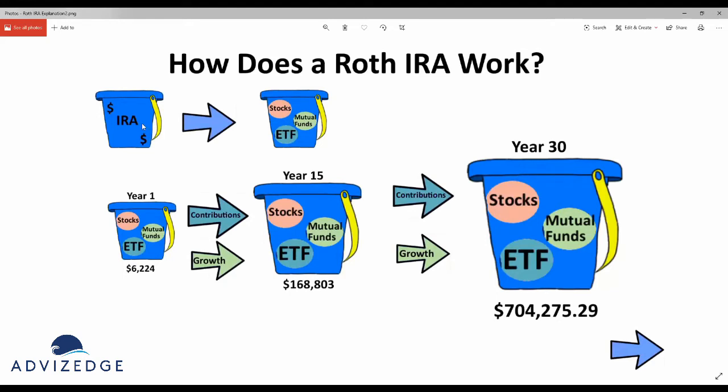So you're going to take the funds. Now you've got money in this IRA, and you're going to buy stocks, mutual funds, ETFs every month when you put funds into the account. So at the end of year one, that $500 contribution that you made every month has grown at an annual rate of 8%. We're just assuming an 8% rate of return for this illustration. So at the end of the year, it's worth $6,224. You made a little chunk of change there, and all that money in there is growing on a tax-free basis.